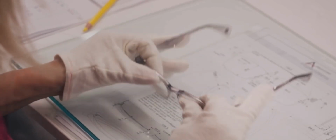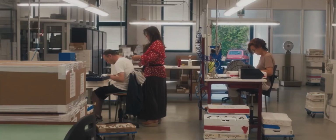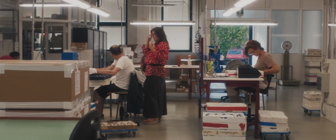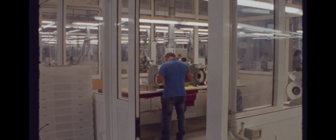Every pair undergoes rigorous inspections before leaving the factory. The real magic happens when the glasses find the right person and become a part of their personal style. From timeless classics to modern trends, glasses are produced in factories like this for every taste and preference.